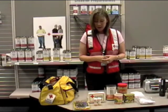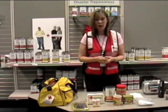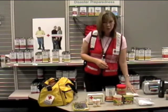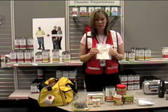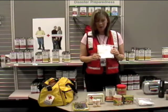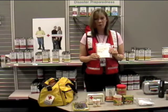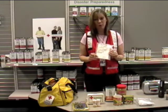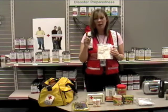Now, in the event that you're evacuated and you have to go to a shelter following a storm, you want to have some important things with you. In a plastic bag, you want your contact list as well. These are, again, all those people that Aunt Mildred knows. You're going to have all those phone numbers, but you're also going to have your vet's phone number, your doctor's phone numbers, and a list of your medications and what dosage you take.